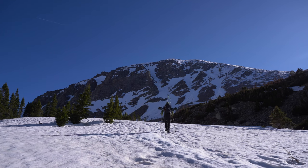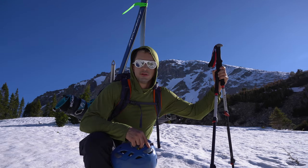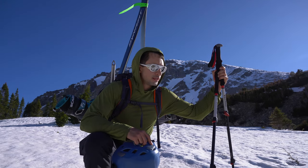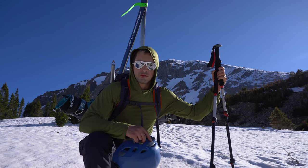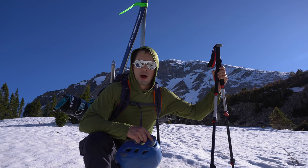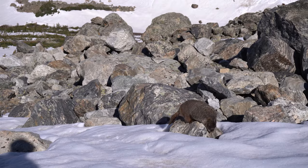There's our first glimpse of Skywalker Couloir here on South Arapaho Peak. It's an absolutely gorgeous morning. The snow conditions feel perfect right now. I'm glad to see the couloir in the shade for the ascent, and I'm hoping the sun pops out when I'm halfway or three quarters up and warms up the snow for the descent.